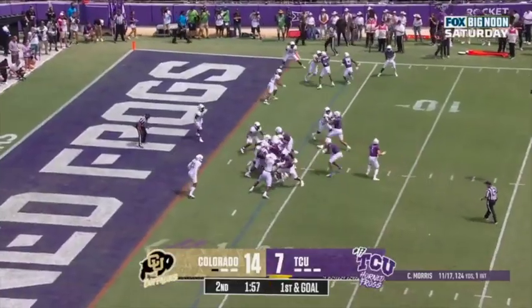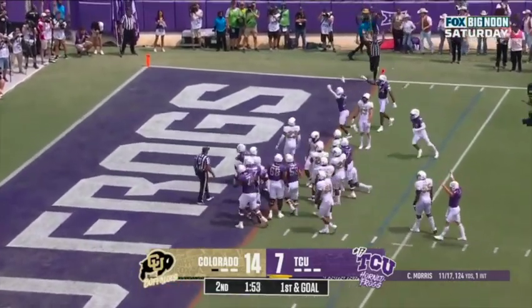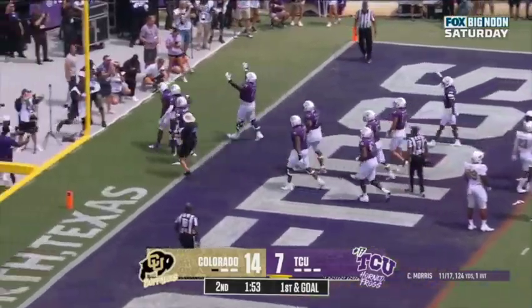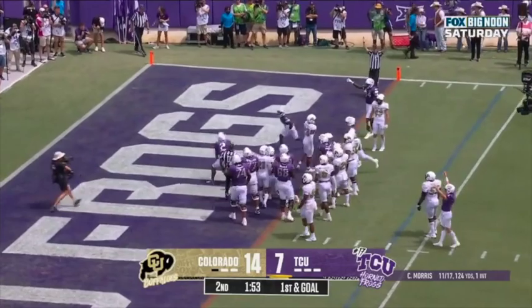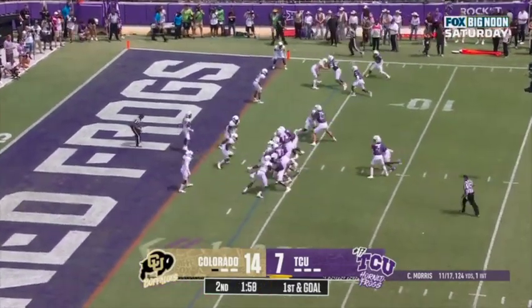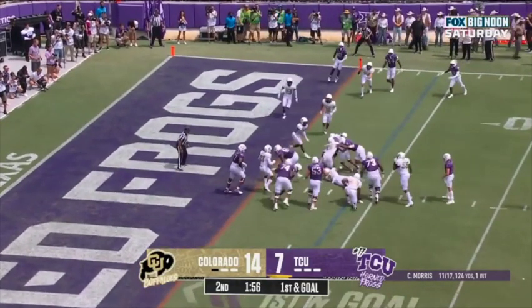All right, here in the red zone again, you see they literally make contact but do not bring him down somehow, and it's a touchdown. How was that possible? How is that not a stop there? You all get there. How's he not stopped there? That's another missed tackle.